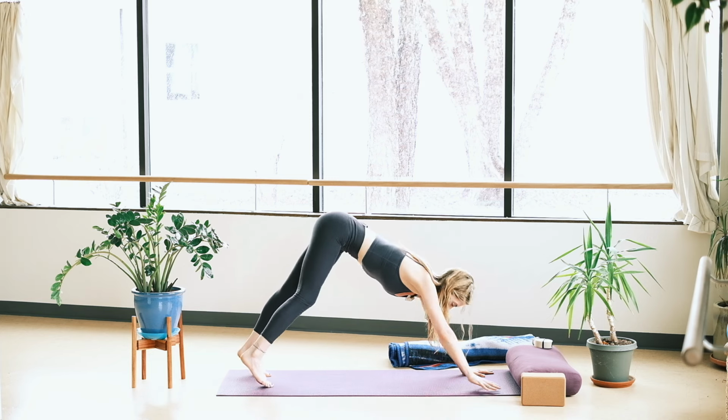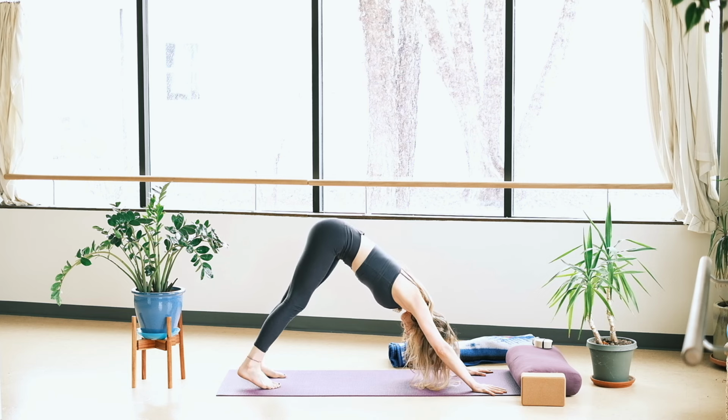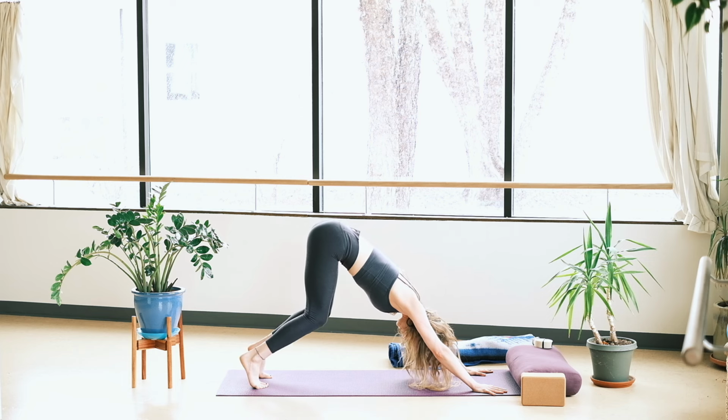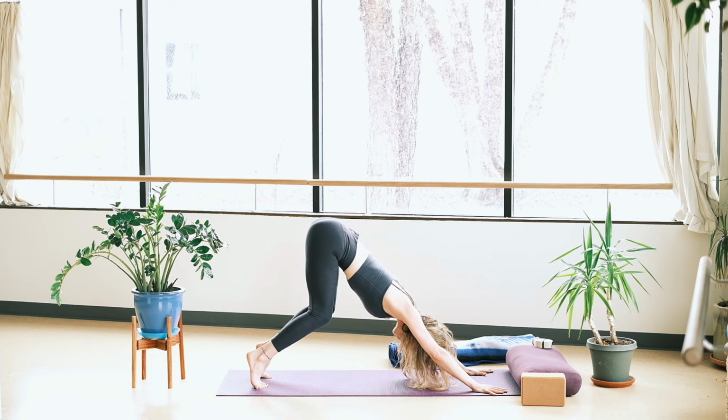So oftentimes in down dog, if the hamstrings are really tight, they'll pull on the pelvis, which is not so great for the pelvic floor. So I recommend in down dog, especially if you're working on really getting the pelvic floor to be functioning properly, to bend your knees a little or a lot. And then see if you can send your sitting bones up to the sky. So you get that nice stretch between the sitting bones.